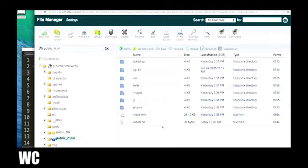All right, so when I log in, everyone's is going to look different because it depends on what files you've already uploaded. For many of you, the first time you go in, you will only see the CGI bin folder. Go ahead and leave that alone. So I want to upload my file over here.